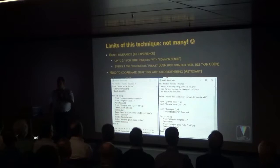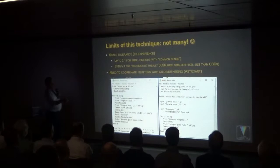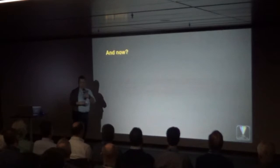These are the two scripts I use. And you can see this is the second. This is the slave session that controls only the camera, starts and waits. This is the master script that controls the CCD and the guiding. This command, pause, resume, wakes up the other script. So the shutters work in synchrony, and they are closed during dithering. Very easy, very, very useful.